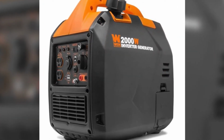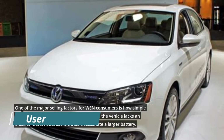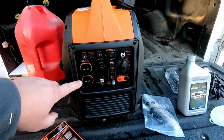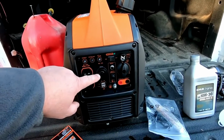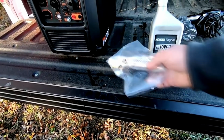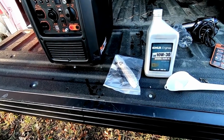User-friendliness. One of the major selling factors for WEN consumers is how simple this tiny generator is to operate. By design, the unit lacks an electric start because it would necessitate a larger battery. The WEN generator, on the other hand, is equipped with a manual recoil starter that can usually start the engine in 1 or 2 pulls.